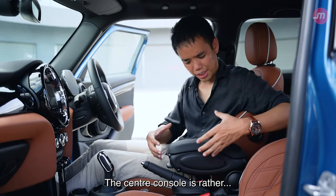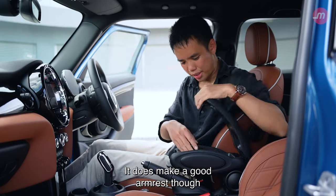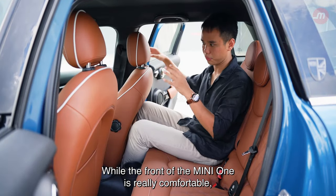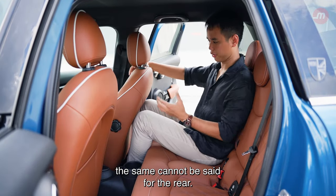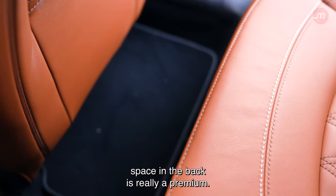The centre console is rather... Mini? And you can't really fit anything inside it. It does make a good armrest though, as the centre console is quite low. While the front of the Mini One is really comfortable, the same cannot be said for the rear. Even though this technically is a 5-door hatchback, space in the back is really at a premium.